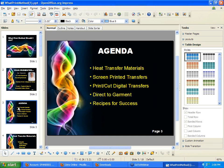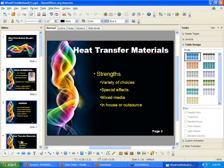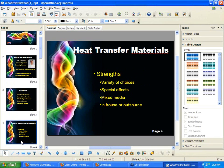So as we go through here, we'll go through the heat transfer materials here. The strength, many of you already know, the variety of choices, the variety of colors. Once again, stay up with the marketplace with all the different materials that we have that are available through various vendors for things that stretch, things that go on low heat.